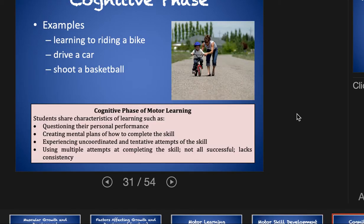Cognitive phase. This is where you really still have to think about what you're doing. As you're learning to ride a bike, for example, you can watch them. They really have to think, okay, I have to pedal, push, push, push. Then they have to think, oh my goodness, I have to look up where I'm going. At the same time, I have to balance. So they are really questioning what they're doing. It's uncoordinated, it's tentative, they're hesitant. It takes them lots and lots of tries. Most are not successful. They're not consistent in their movements, and you can almost see their brains thinking.